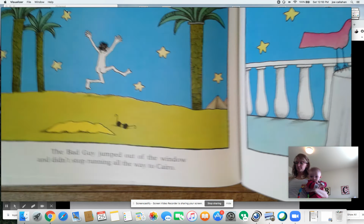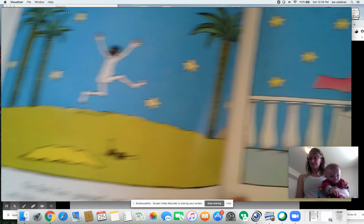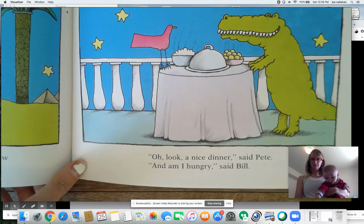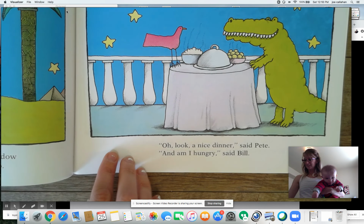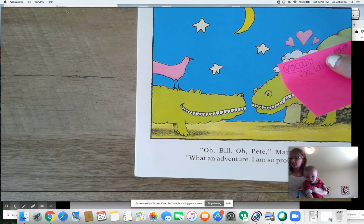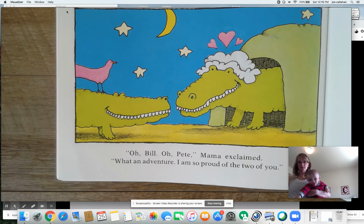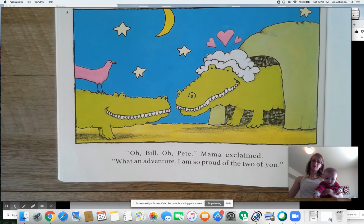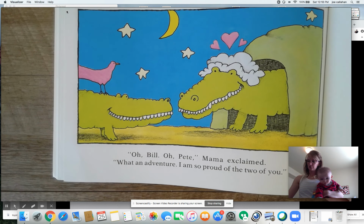The bad guy jumped out the window and didn't stop running all the way to Cairo. Well, that's a funny picture too. Oh, look, a nice dinner, said Pete. And am I hungry, said Bill. Mama, you don't have to cook dinner for us tonight, Bill said when they got home. And he told her what happened. Oh, Bill. Oh, Pete, Mama exclaimed. What an adventure! I am so proud of the two of you.